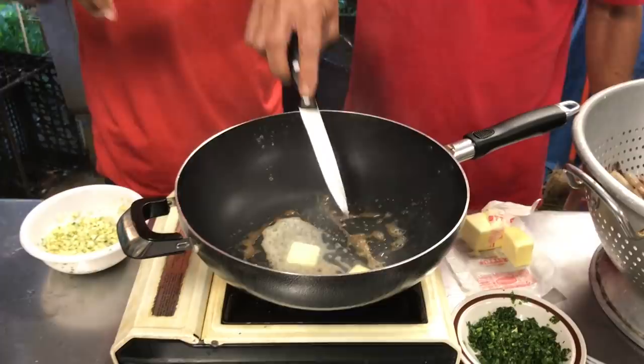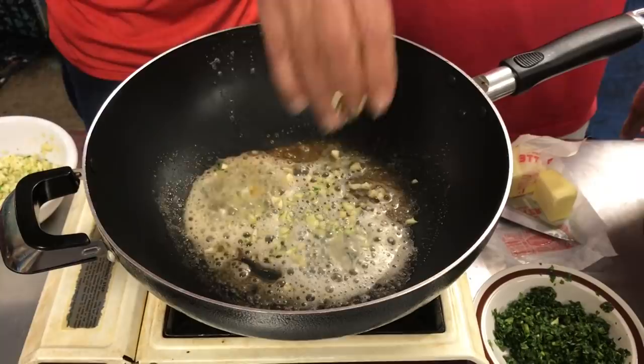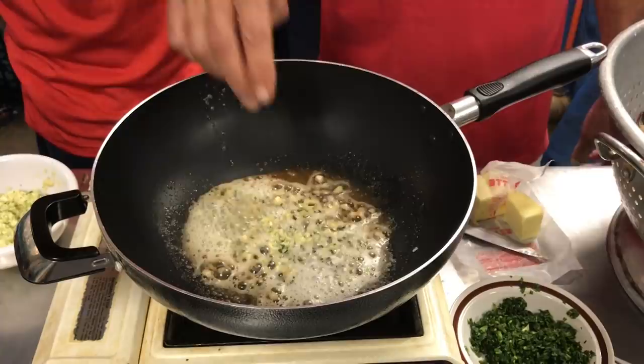Oh yeah, now we put in the smelling good stuff, bro. We've got garlic, locally grown in Hawaii. It's gotta be the fresh one, not the bottled one. Fresh garlic, brother.